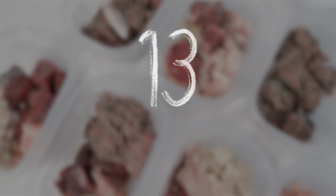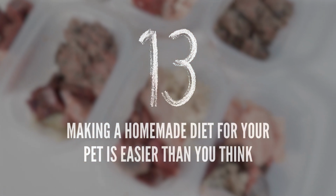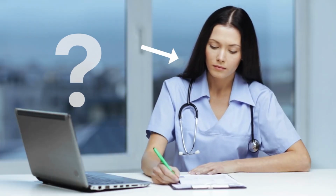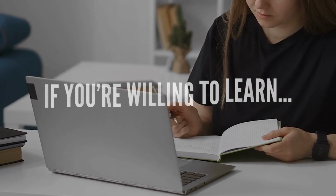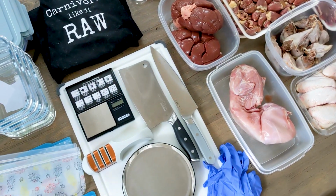Number 13, you'll learn that making a homemade diet for your pet is easier than you think. Don't you have to be a veterinarian to create a diet that provides all the nutrients pets need? Actually, no. No matter who you are, if you're willing to learn, you can certainly create a diet that provides all the nutrients your pet needs.